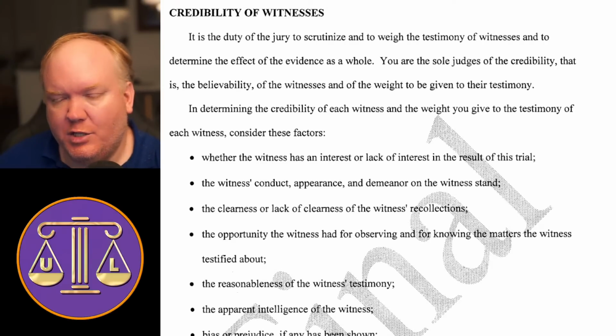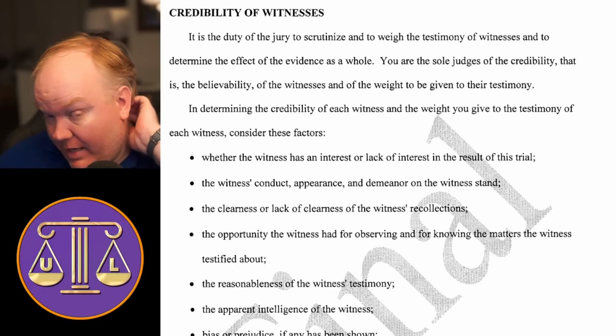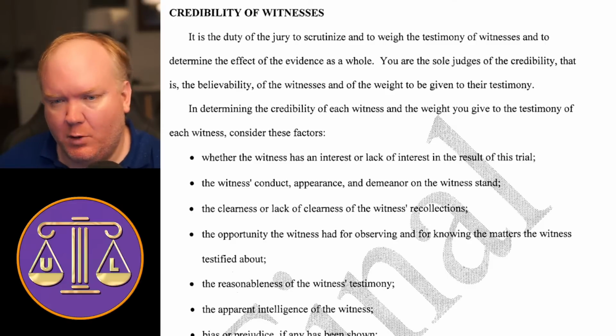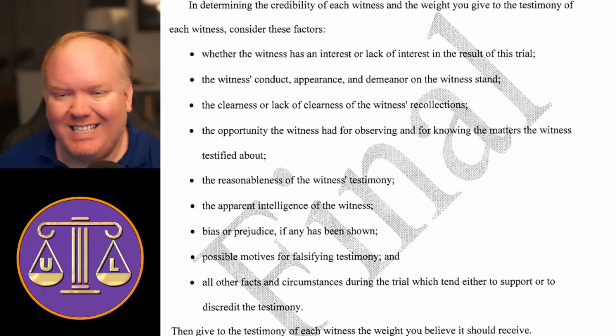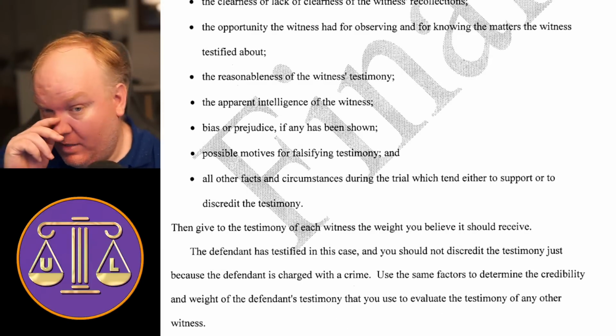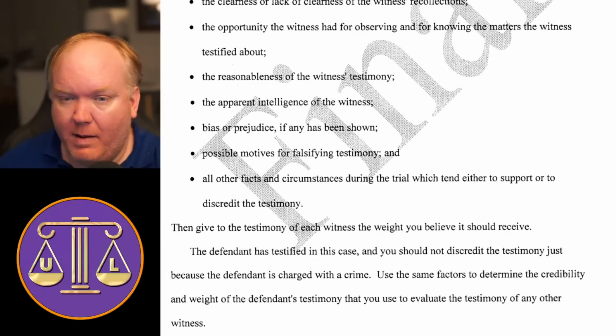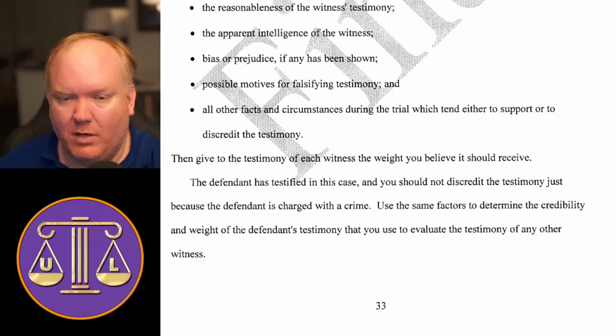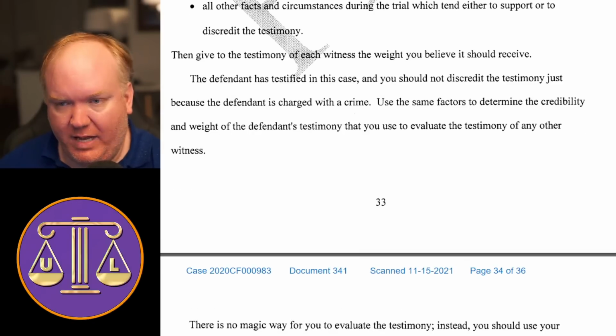Credibility of the witness. It's for the jury to scrutinize and weigh the testimony of witnesses and to determine the weight of the evidence as a whole. You are the sole judges of credibility, that is, the believability of the witness and the weight to be given to their testimony. In determining credibility of each witness and weight to give the testimony, consider the following. Whether the witness has an interest or lack of interest in the result of this trial. The witness's conduct, appearance, and demeanor on the witness stand. The clearness or lack of clearness in the witness's recollection. The opportunity the witness had for observing and knowing the matters on which the witness testified. The reasonableness of the witness's testimony. The apparent intelligence of the witness. Bias or prejudice, if any, that has been shown. Possible motives for falsely testifying, and all other facts and circumstances during the trial which would either tend to support or discredit the testimony.